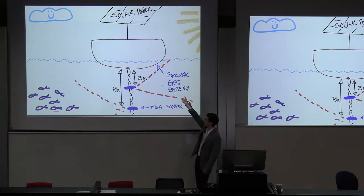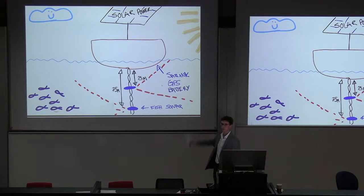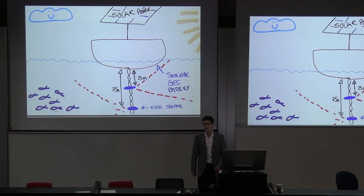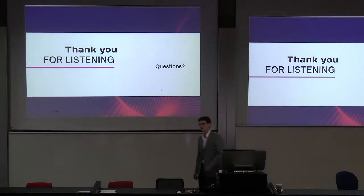So here's a buoy, and we have a rope that goes down below, and attached to the rope are two sonars at different depth levels. And in that range is where the capelin lives. We have the solar panel on top. We have GPS inside the buoy, and then it sends to the cloud at the top left corner. And here's another picture. Thank you very much.